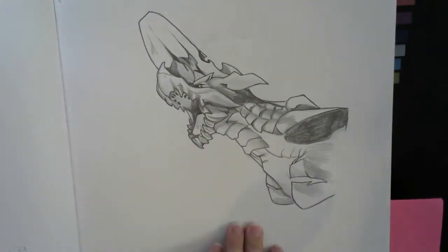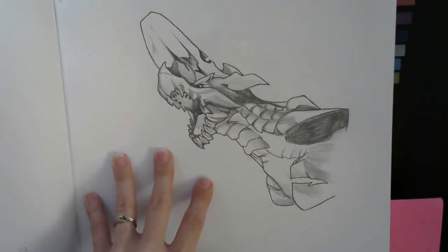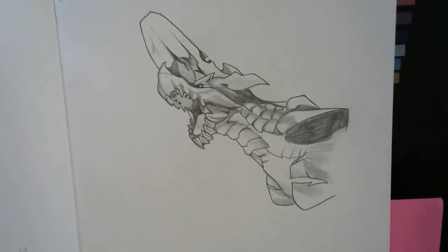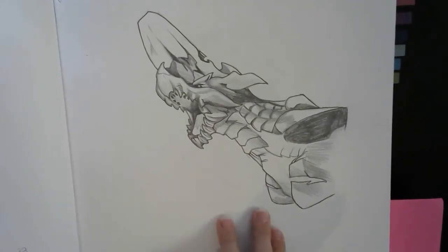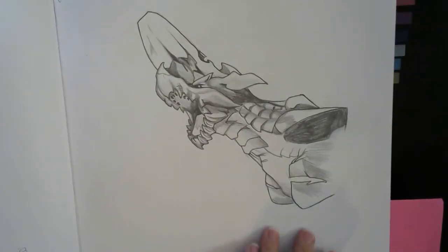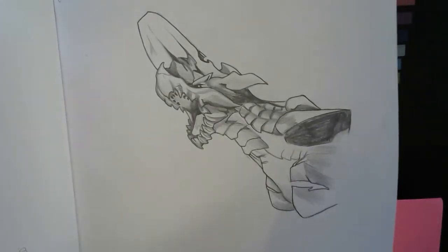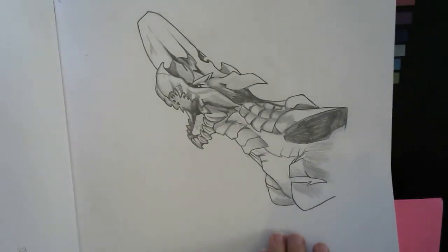This was a Monster Hunter monster, and I don't remember... Brachydios, I don't know. I didn't play Monster Hunter, so I have no idea what I was doing or what I was drawing, but that's apparently a Brachydios or something. It doesn't look great at all.